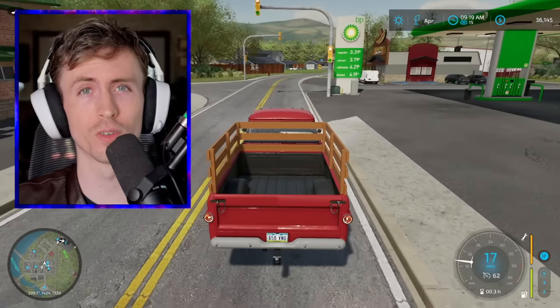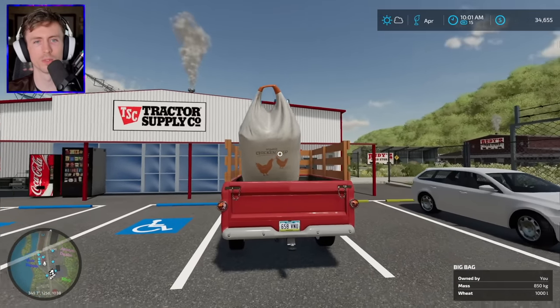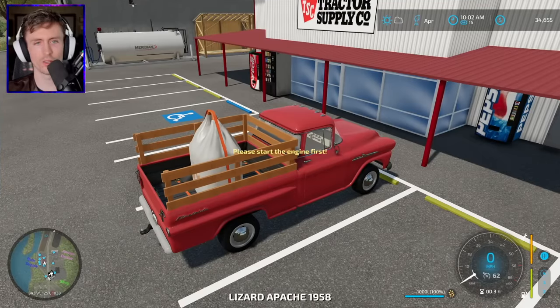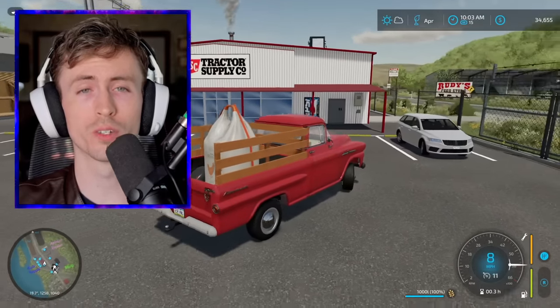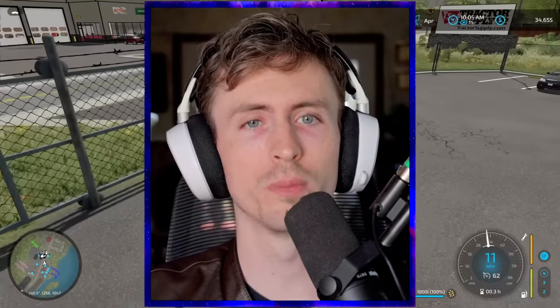So, let's head over to Tractor Supply. Oh, Lord, it's 10 a.m. already? We gotta get going. We spent too much time at Tractor Supply. We got chicken feed, and they also have some grass and straw bales for us that we can buy. But I told him I'd be back to get that because I need to build the sheep enclosure first.